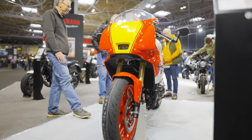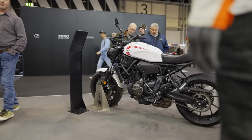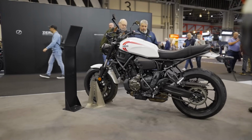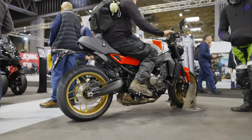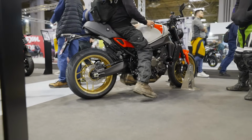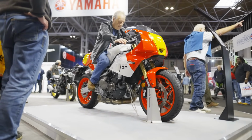I don't think Keith's a fan, but secretly, I really quite like this. What do you think? It seems like the retro stuff's really coming back in. I don't know whether it's because people who grew up in this era of your RDs and the 1990s Grand Prix bikes are now at an age where they can afford something like this. I mean, I still can't afford this, but I would love this.